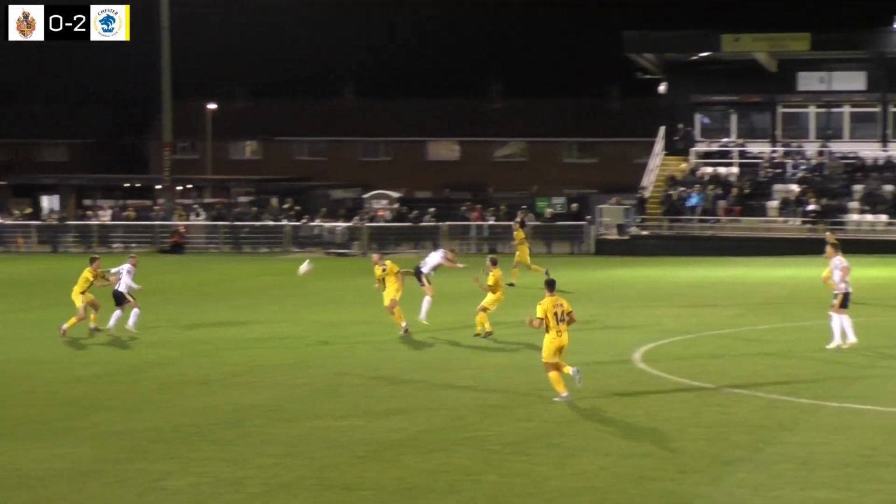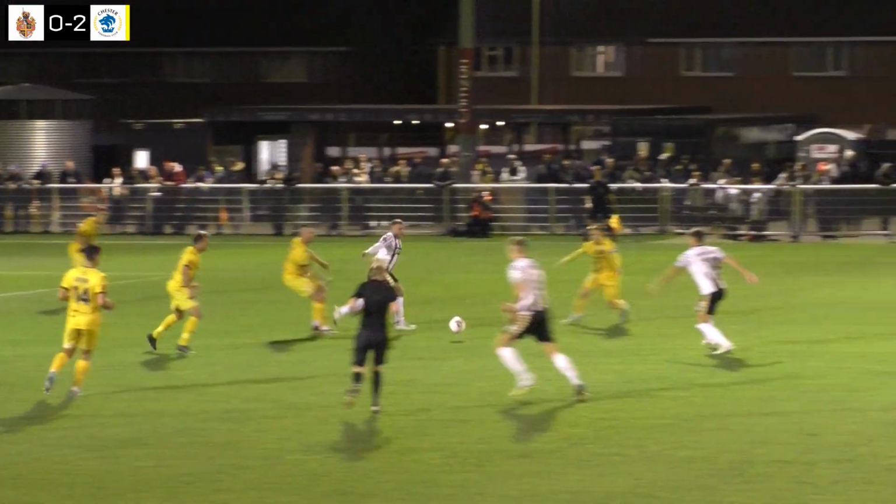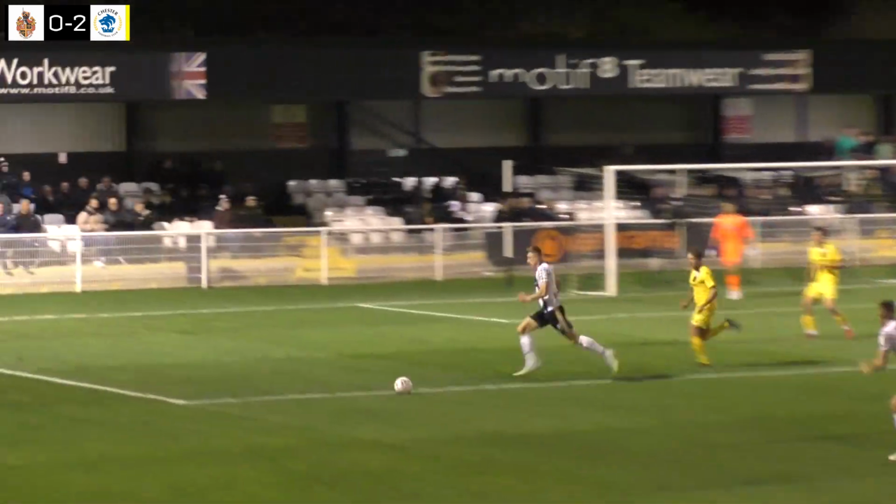So frustrating. Seeing it again. For the first 20 again, we were the better side. And for 25, they have been the better side. Blackett trying to force the issue at the other end. He's doing ever so well. He was on his own there, but he's kept hold of the ball really, really well.